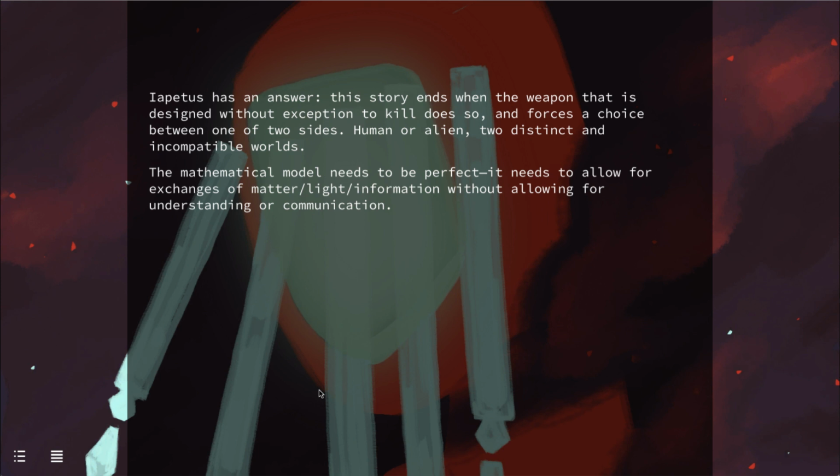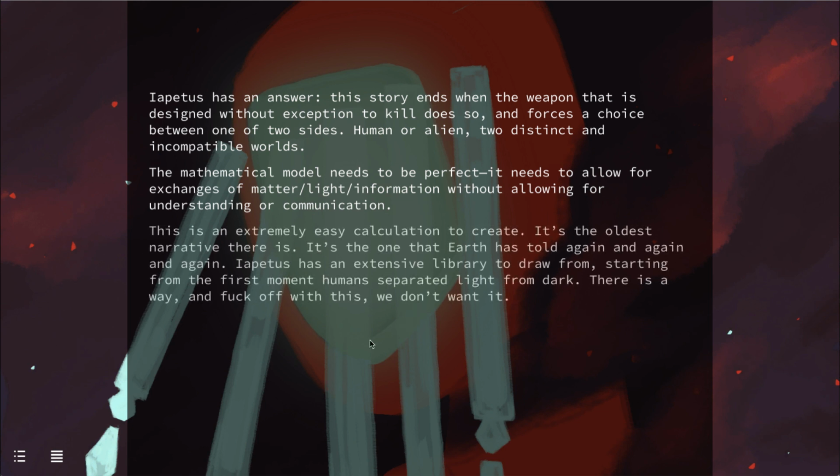The mathematical model needs to be perfect. It needs to allow for exchanges of matter, light, and information, without allowing for understanding or communication. This is an extremely easy calculation to create. It's the oldest narrative there is. It's the one that Earth has told again and again and again. Iapetus has an extensive library to draw from, starting from the first moment humans separated light from dark.